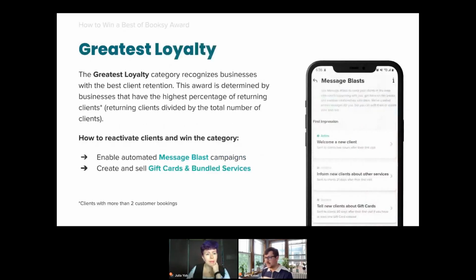So next up, we've got greatest loyalty. So this is a category that recognizes businesses with the best client retention. Client retention is something that is super important for all of the businesses that we have using Booksy. It's determined by businesses that have the highest percentage of returning clients. So this is the total number of returning clients divided by the total number of clients. So a returning client, we're calling a client with more than 2 customer bookings or bookings made through their Booksy account.